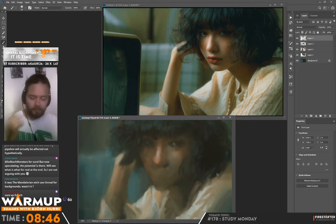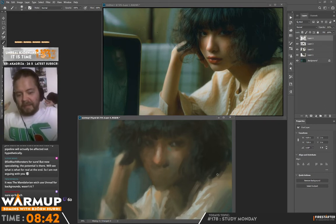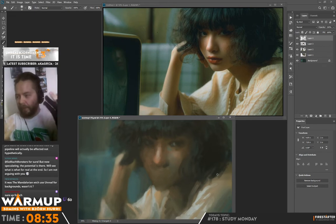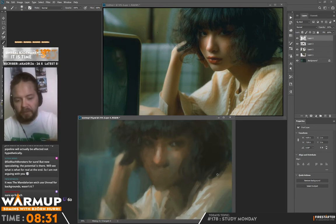And I have a really fun French, yeah, Mandalorian uses Unreal Tech for real-time light in the background behind the actor on screens.